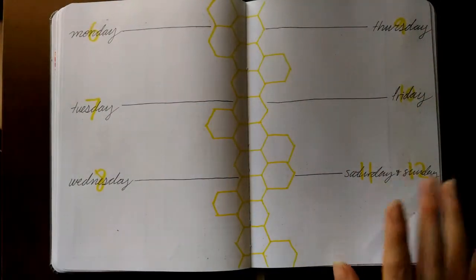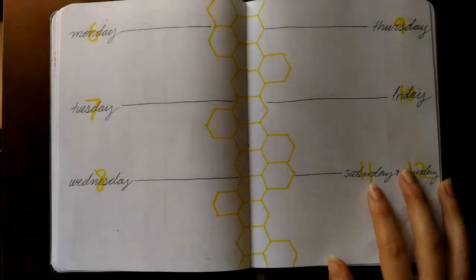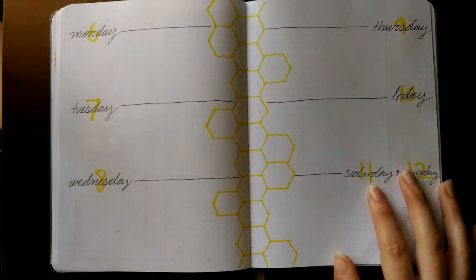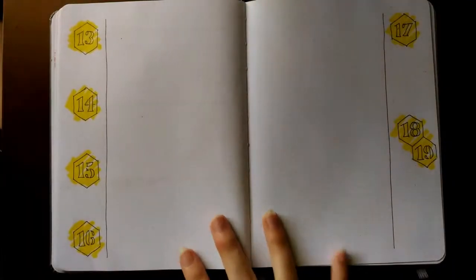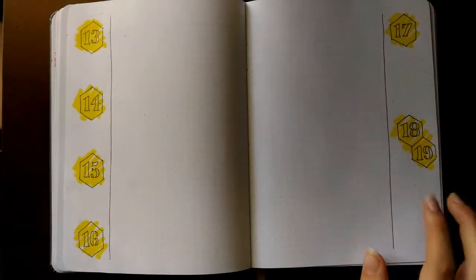She did this theme last month, and I was already planning to do it, and so when I saw her start posting her April stuff for the honeycomb thing, I was like, wow, this is great. So now I have extra inspiration by someone whose layouts I like. So yeah, here's another weekly. And here's the last. This one was from Pinterest.